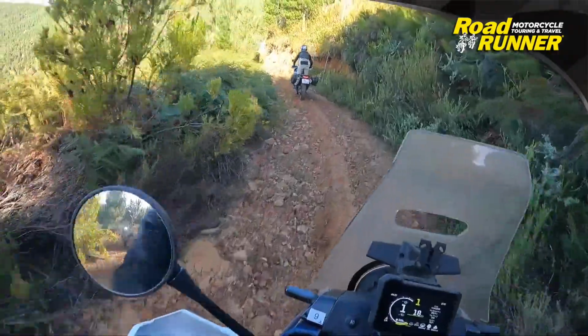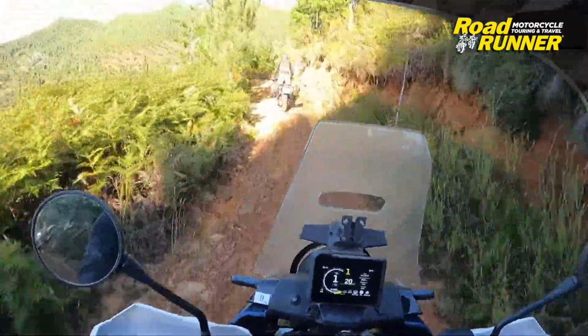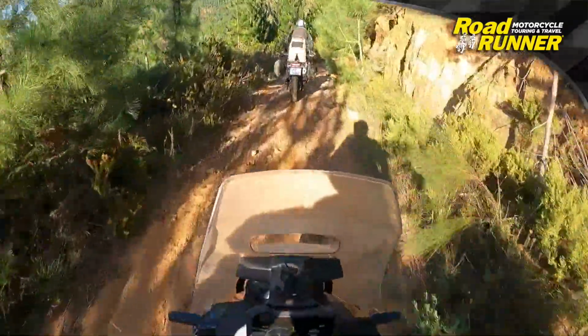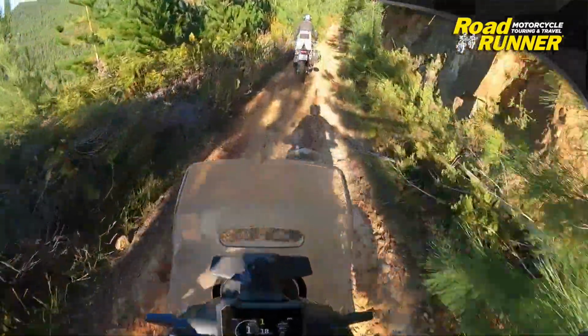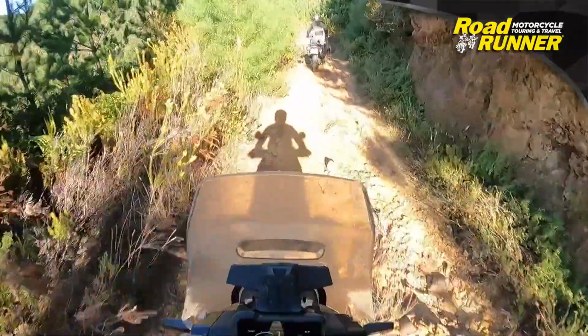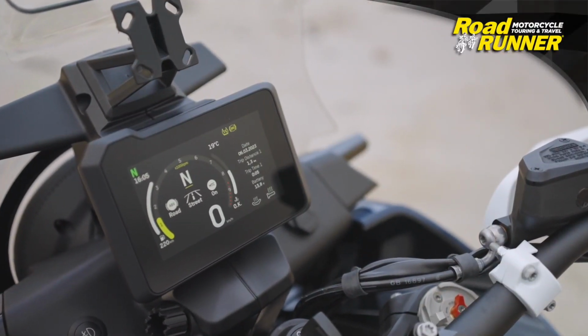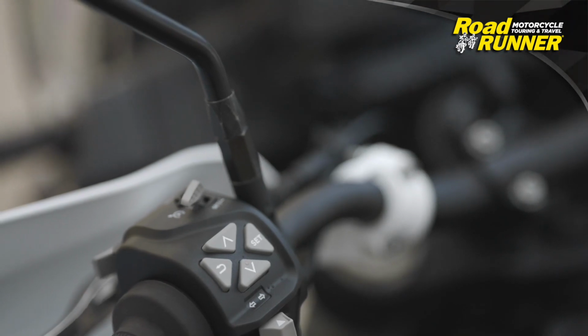Imagine stopping the bike on a sandy, rocky hill only to realize traction control and ABS had reset to maximum intervention. It's not something I want to think about every time I turn off or accidentally stall the engine. But compared to the electronic controls on many other adventure bikes, it's still one of the best systems out there.